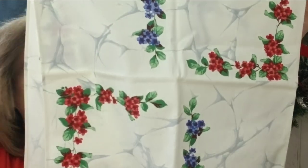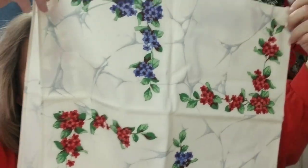Excuse me. So I was happy to grab that. I think this is a towel. It has the feel of a towel. It could be a table runner. I don't know. All right, now we're getting to all of the amazing tablecloths that I picked up.